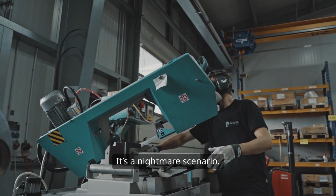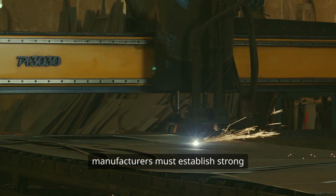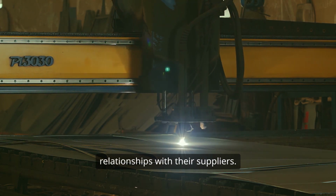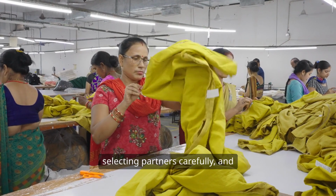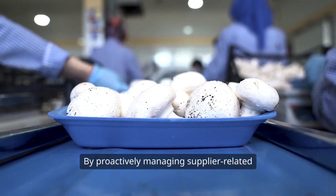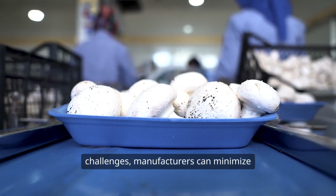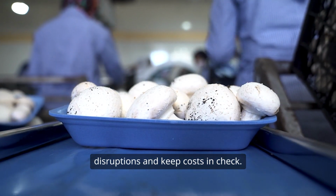It's a nightmare scenario. To mitigate these risks, manufacturers must establish strong relationships with their suppliers. This means conducting thorough due diligence, selecting partners carefully, and maintaining clear communication channels. By proactively managing supplier-related challenges, manufacturers can minimize disruptions and keep costs in check.